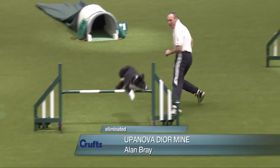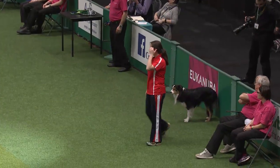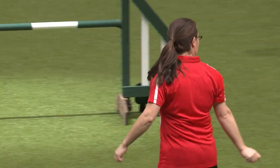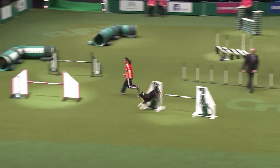Okay, 18th to go. All the way from America, Roseanne Maggio. Working Thrafty, border collie, 3.5 years of age. So, 2nd in the European Open final in 2013. The dog was actually bred in Denmark.